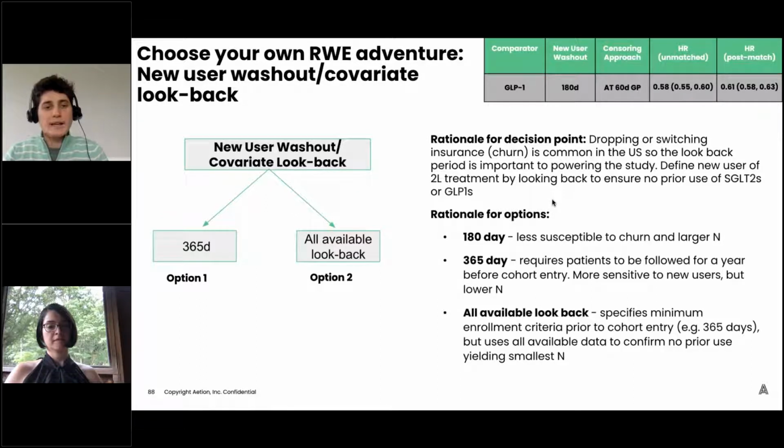If we go back and remember that churn and dropping in or switching insurances in the US is common, how we look back is important. How we define that look back period to define new users is going to be important to powering our study and making sure we're sensitive to new users. So we used 180 days in the primary analysis, which was less susceptible to churn and likely to include a larger N, but we could expand that look back to 365 and be more stringent, or do the all available look back.